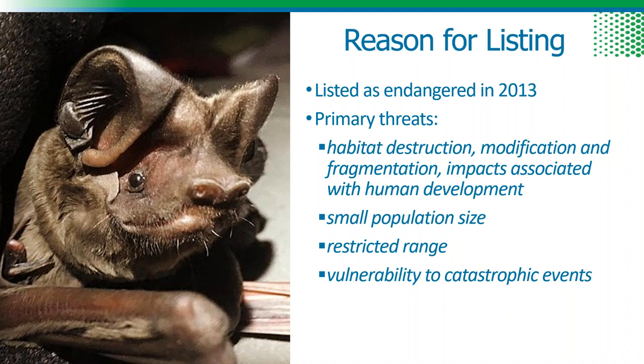Okay, so the bat was listed as endangered in 2013, so it's pretty recent. And the primary threat is mainly habitat loss related to human development. We talked about their foraging habitat and the roosting habitat, and those are key areas that have been developed in the last few decades and are continuing to be developed. We think they have a very small population size and a restricted range. I know that it seems like a very large range. It's a lot of peninsular Florida, but for a bat, this is, if not the smallest range, one of the smallest ranges for a bat.